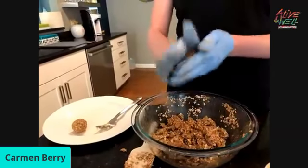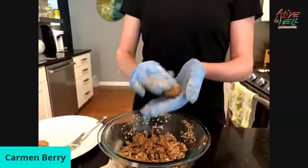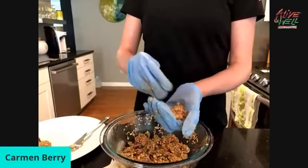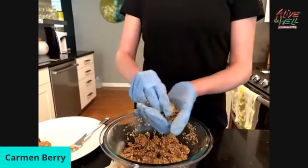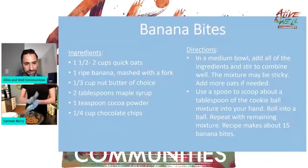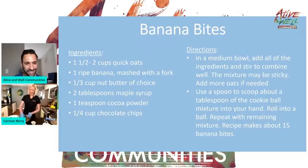These banana bites can keep in the freezer, actually. They keep a little longer in the freezer because bananas tend to turn brown if you keep them just in the fridge. So if you freeze these, they'll last a couple weeks. I don't know if they've ever lasted that long in our house. Every time we've made them, they always disappear pretty quickly.